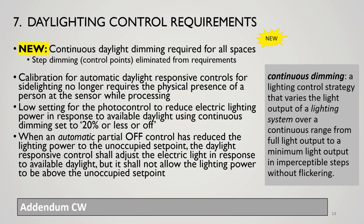The low point output setting is for it to reduce the electric lighting power in response to available daylight via continuous dimming to 20% or less. And then over there on the right, you can see the definition of continuous dimming, that it is a continuous range from full output to a minimum set point, 20%, in imperceptible steps without flickering. We also added some text in there about how daylight dimming had to work with other controls. That's indicated in the bottom bullet.